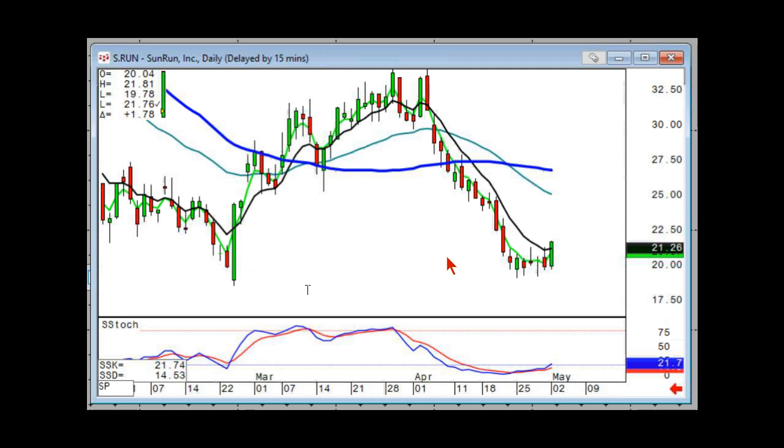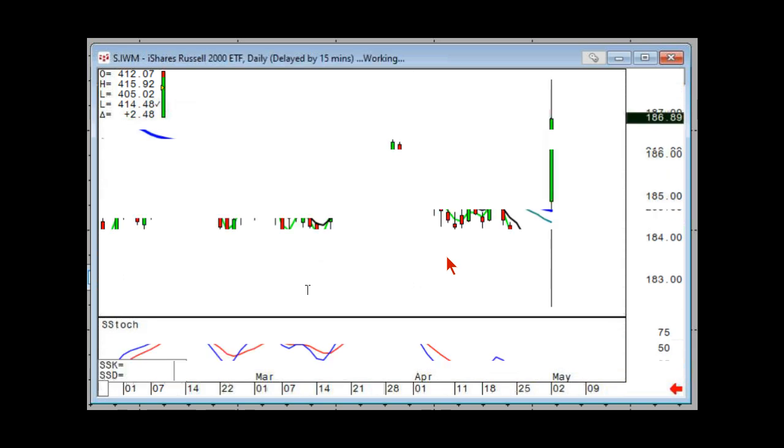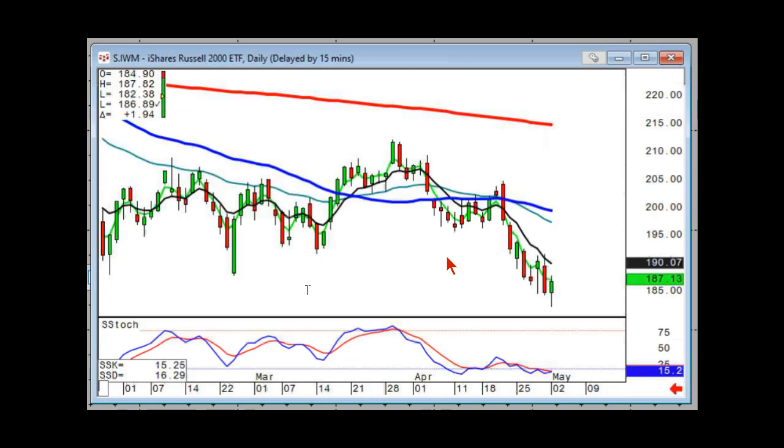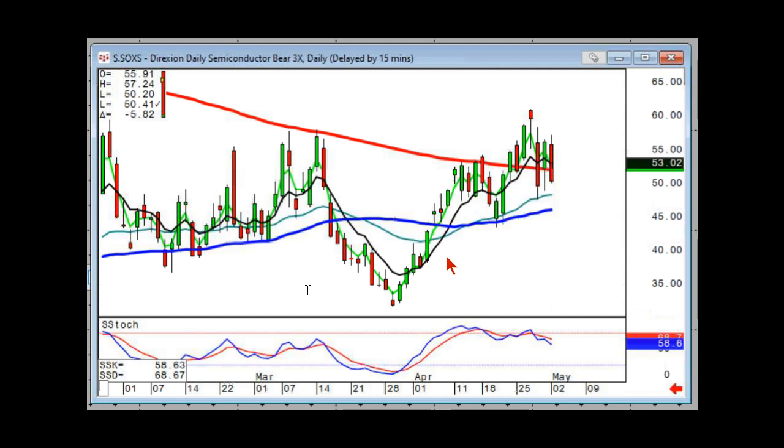The SPY, Doji rule, see how it opens tomorrow. The Russell, same thing, bullish Harami, see how it opens tomorrow. SOX, that's the bear fund. So if things trade positive, look at your hanging man on this one, heading lower. Stay short on this one.